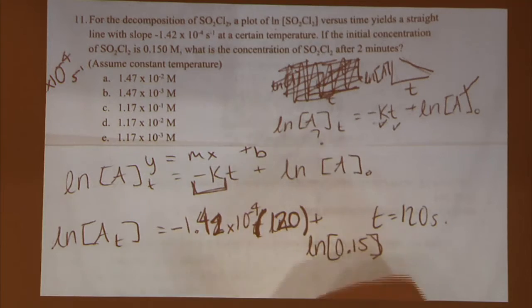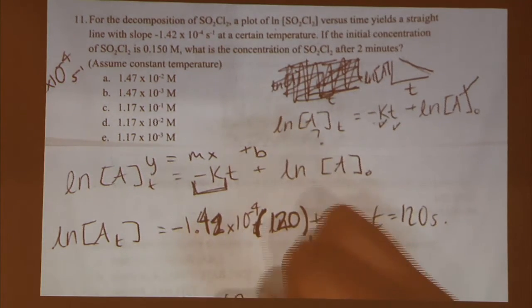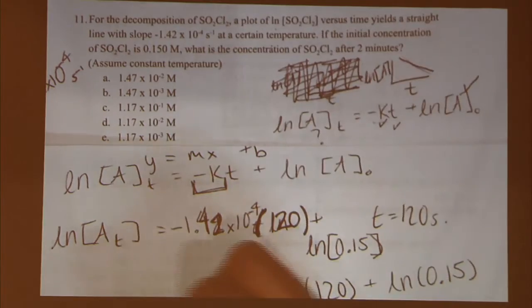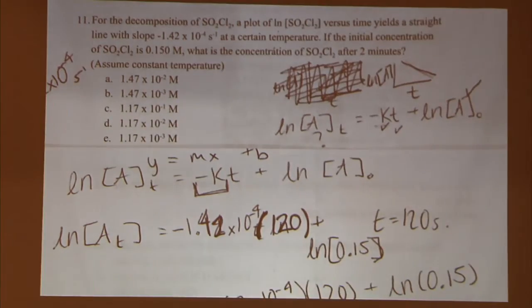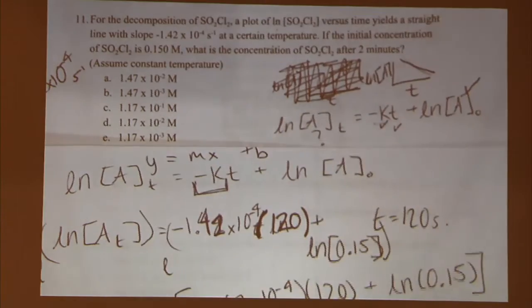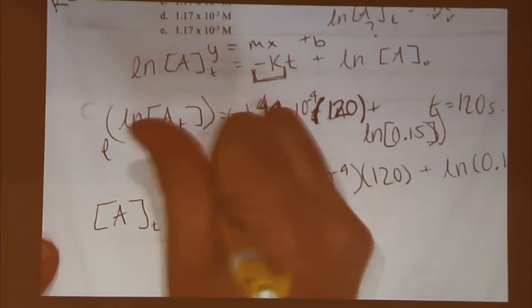So if we solve this, we'll have to do the negative 1.42 times 10 to the negative 4. We'll multiply that by 120. Then we add it to the natural log of 0.15. How do we undo a natural log to get the concentration by itself? We have to do e to this. So we do e to both sides. So whatever we get for this is going to be our exponent for e. So our concentration should be whatever e to that is.